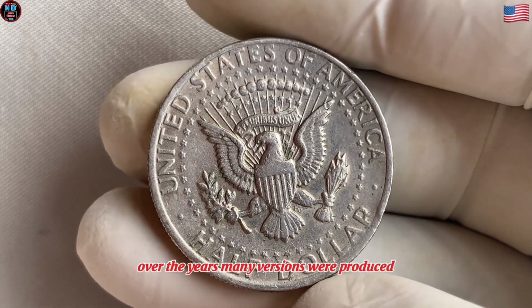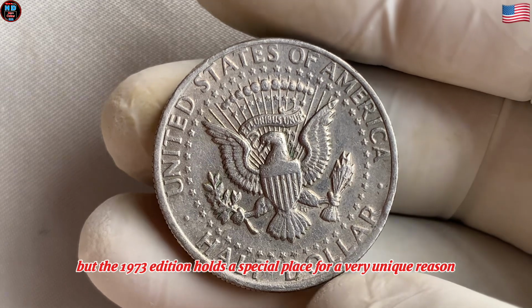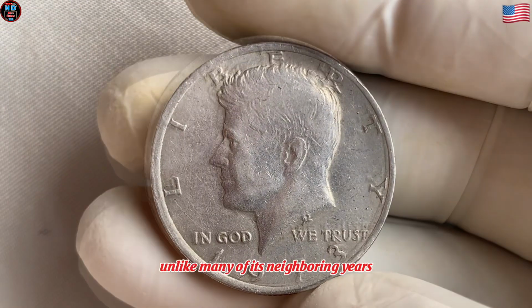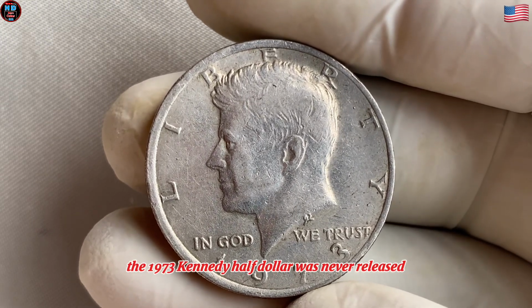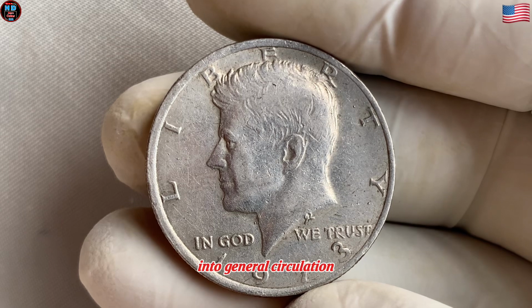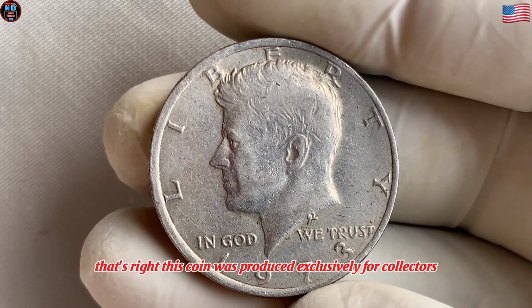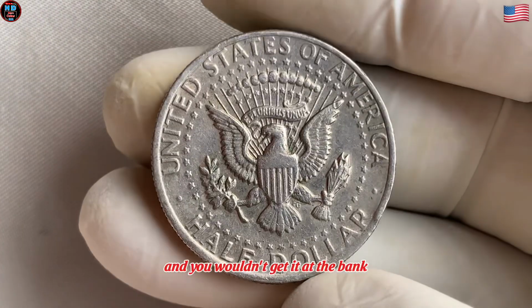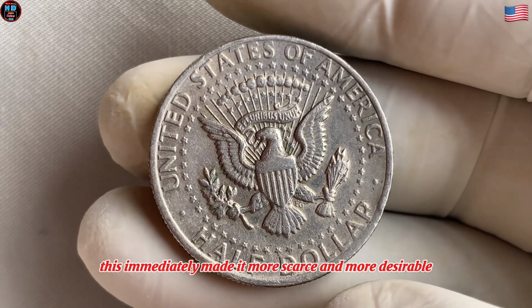Over the years, many versions were produced, but the 1973 edition holds a special place for a very unique reason. Unlike many of its neighboring years, the 1973 Kennedy half dollar was never released into general circulation. That's right, this coin was produced exclusively for collectors. You couldn't find it in your pocket change, and you wouldn't get it at the bank. This immediately made it more scarce and more desirable.